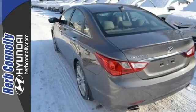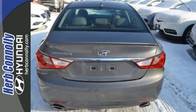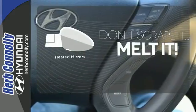Jamming out to your favorite tunes has never been easier with the iPod USB and auxiliary audio jacks, as well as MP3 capability. You don't have to put your life on hold when you have Bluetooth. Leave the scraper in the car thanks to the heated mirrors.